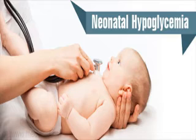Investigations include a random blood glucose using a bedside glucometer. You check within 2 hours after birth and at regular 3-hourly intervals in infants at risk. Other investigations depend on the suspected underlying cause.